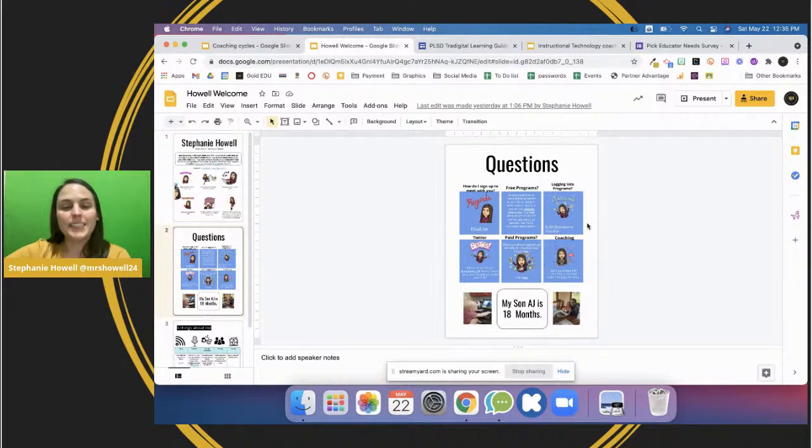Everything will be through ClassLink. So just get your students used to using ClassLink to log into all of the different programs. If you need more support with this, happy to come in and go over, hey, this is in ClassLink or this is a Google sign-in. So if you do need help, just let me know.